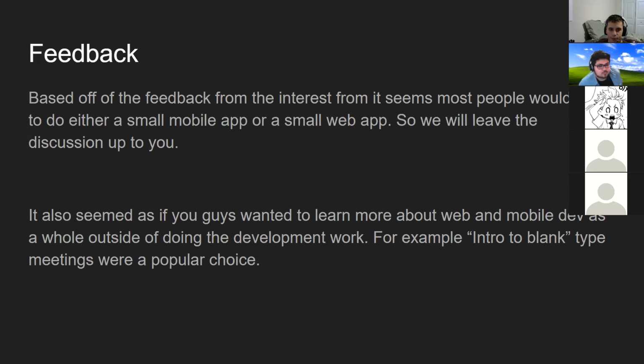Also based off the feedback, everybody had a good understanding of GitHub. I think most people had used it before, though not everybody was an expert. As far as what they wanted to see from the committee, separate projects for mobile and web was the most popular choice. People wanted a small web development project and a small mobile development project. So I tried to come up with ideas for web development around that, and I think Alice said she had one or two ideas for mobile development.